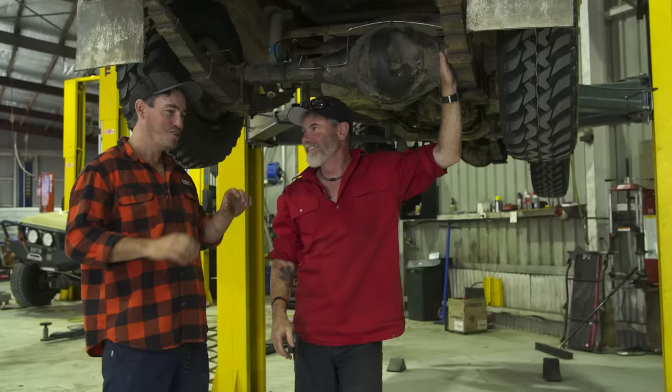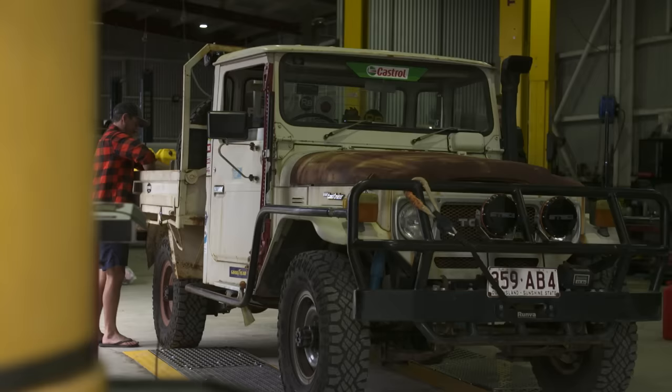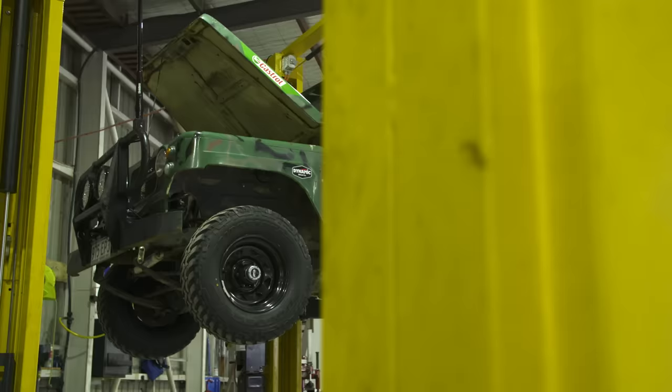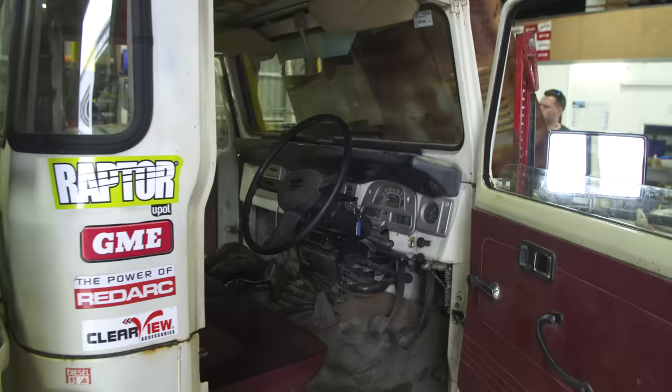Just one final check over here. How are you looking? I'm looking pretty good, mate. I've got a couple of minor tweaks as well. I think this whole trip's going to have some minor tweaks the whole way through, but I'm very excited, mate. How sick, though. Mine's 50 years old. How old's yours? Mine's about 37, 38 years old.